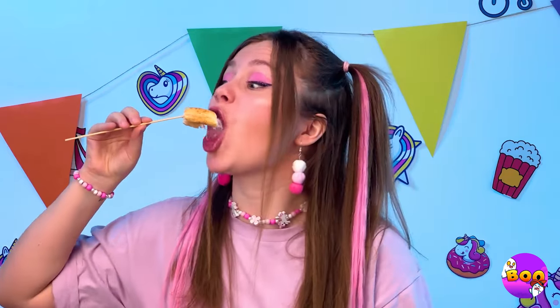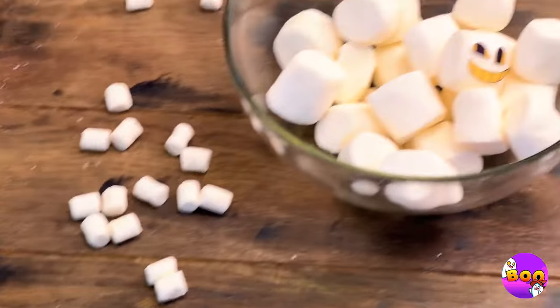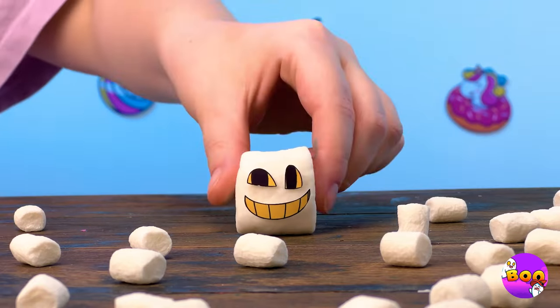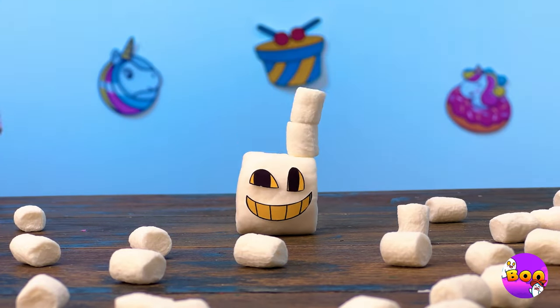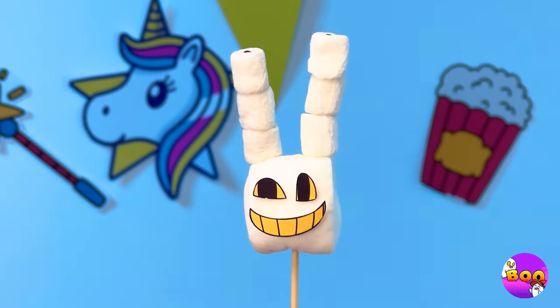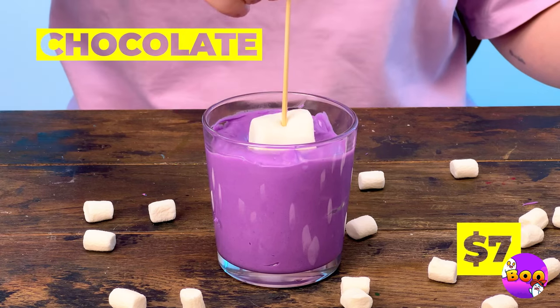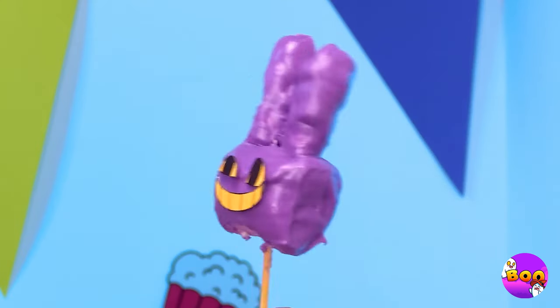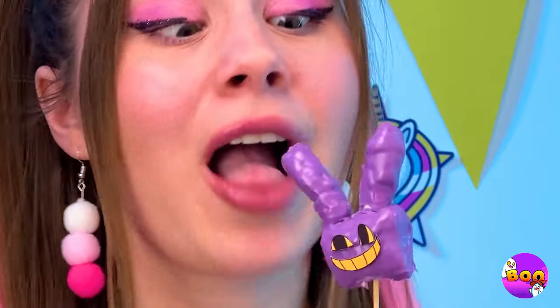A toasted marshmallow. It's so yummy and gooey. And there's more where that came from. This one's got a familiar face. Let's give him some ears. What big ears you have! Add a stick and give him a nice chocolate dip. But now we've come to the best part. Taking a nice big bite.